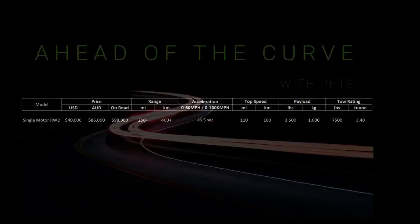The first one is a single motor rear-wheel drive. The price is 40,000 US. Now, what I've done is there's a Model 3 long range, which is roughly about 40,000 US. And we know exactly how much it costs in Australia, which is $86,000 roughly, or $98,000 on road. So that gives us a good comparison. Obviously, this is going to be 3 years away, and exchange rates may do whatever they may do in that period of time. But what we know now, based on the situation at the moment, this is the best guide.